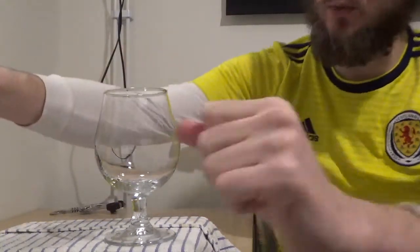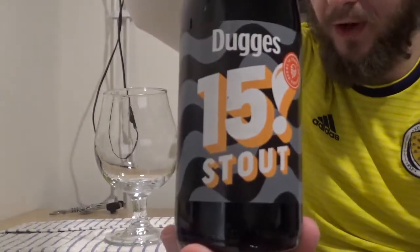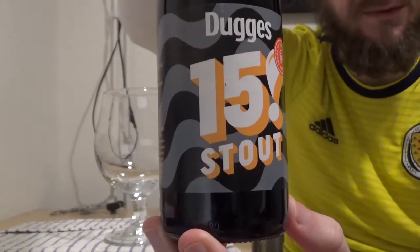So for this one then we are going to go out to Landvetter once again, which is of course home to Bryggeri, and we're having a look at the 15 Stout today. So this one is a 15% Imperial Stout brewed with 15 different spices apparently, so this one should be a little bit of a monster.